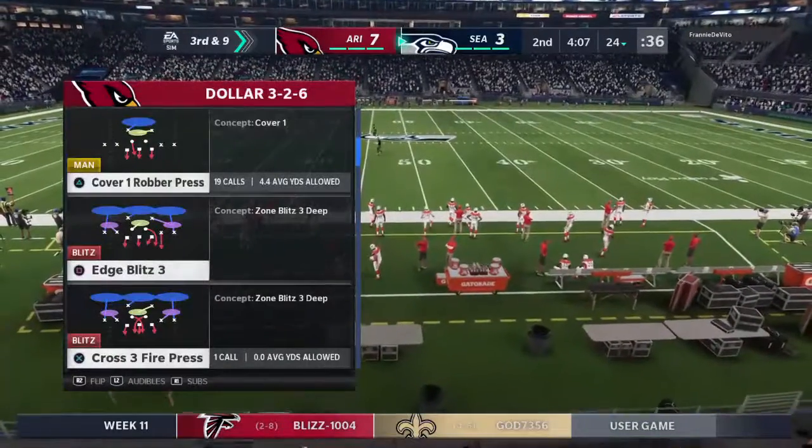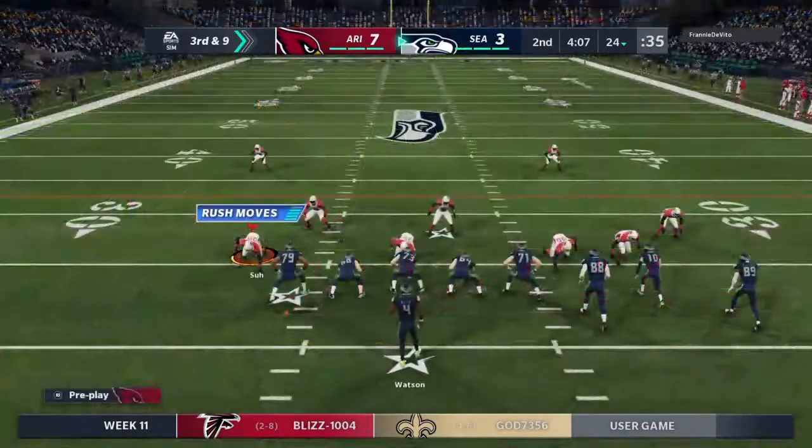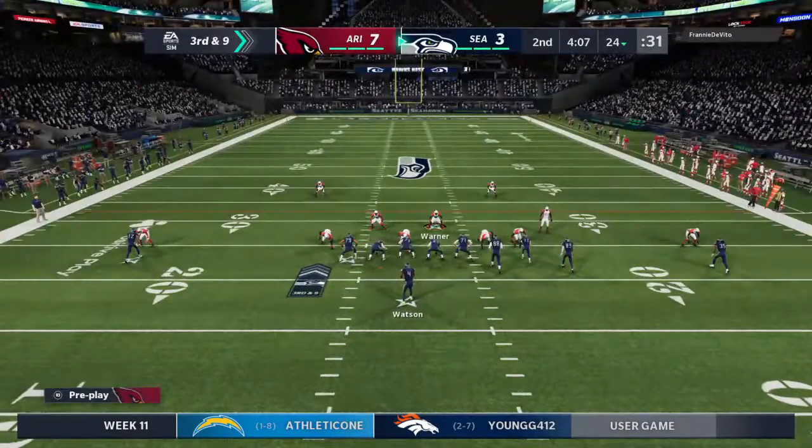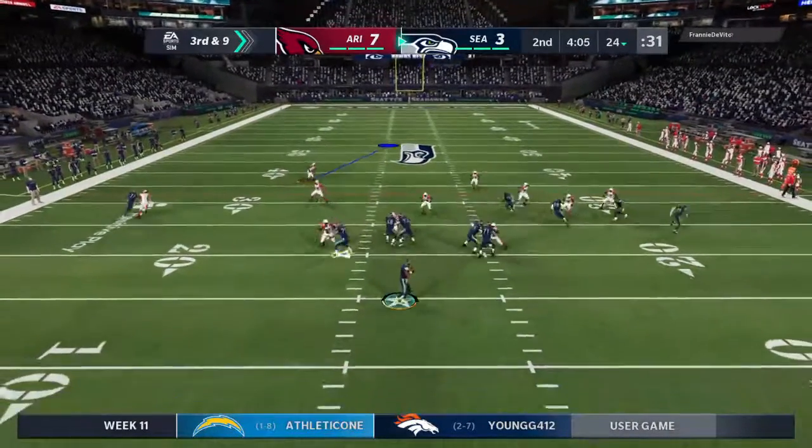Throwing middle, but it's incomplete. Pretty nice coverage there, but a missed opportunity for an interception. Let's face it, a lot of these defenders have it all: speed, athleticism, hands, a little bit questionable.